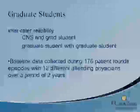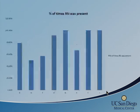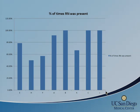The inter-rater reliability was developed with me and the graduate students, and also between graduate student and graduate student. So I would round with them one day, go over it with them, then ensure that we're all measuring the same way. Baseline data was collected during 176 patient round episodes with 12 different attending physicians over a period of 2 years. And again, I fully recognize the weaknesses of this, but this is just that audit tool.